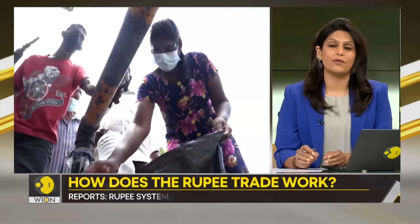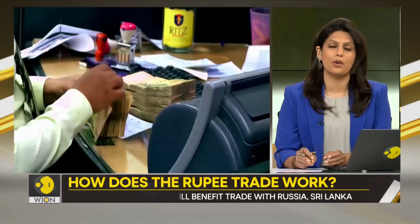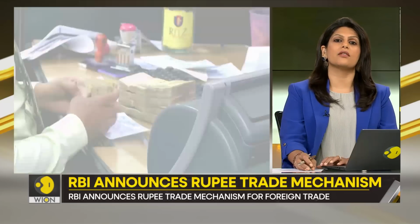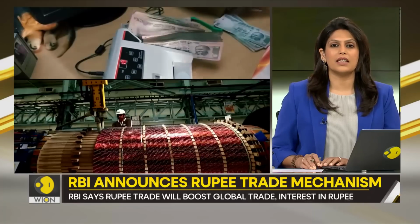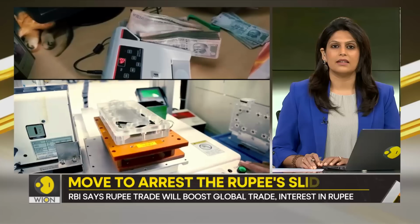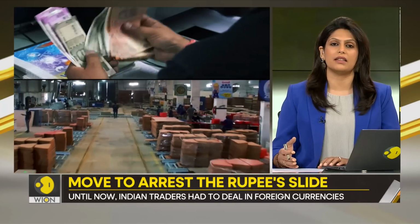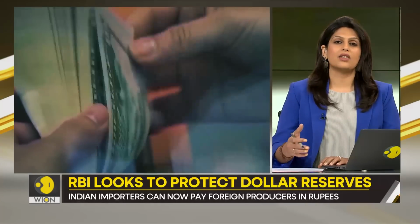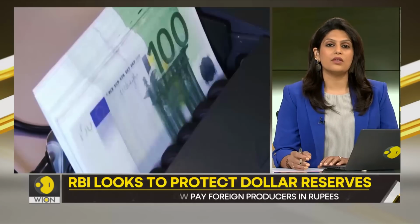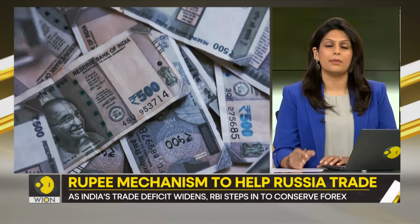Oil is more expensive, food is more expensive, so conserving forex is extremely important, which is why India's Reserve Bank has come up with a new plan. Indian traders can now settle their business in rupees. Until now, that was not the case. Trade had to be done in convertible currencies, like the dollar, or the pound sterling, or the euro. But that's not the case anymore. Pretty soon, India's international trade can be conducted in Indian rupees. Let me explain how that works.